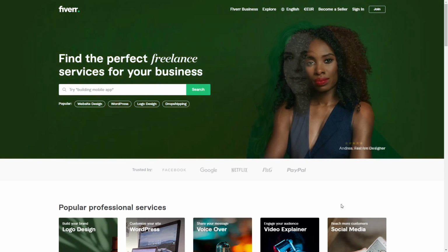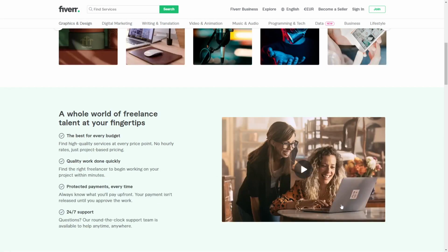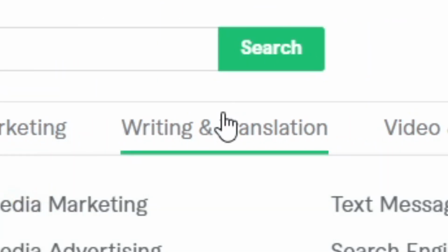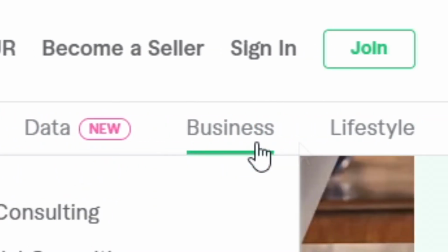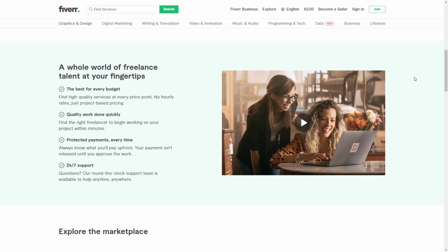For those who are unfamiliar, Fiverr is a website for various freelancing services, and you can either come on here to work as a freelancer or seek services relating to one of these categories. You've got graphics and design, digital marketing, writing and translation, video and animation, music and audio, programming and tech, data, business, and finally, lifestyle. So as you can see, there are many different categories to choose from.